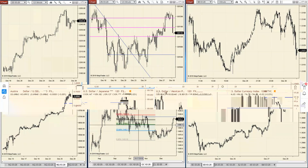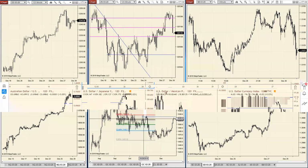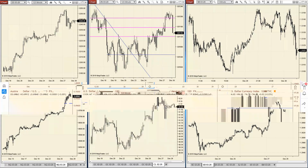And you can see here with gold, it almost made it up here to 1520. Quite the move, and made it past this 50%. And we're just trading just above that. Crude oil is still relatively high up here. It made it all the way up to $62, or just about.